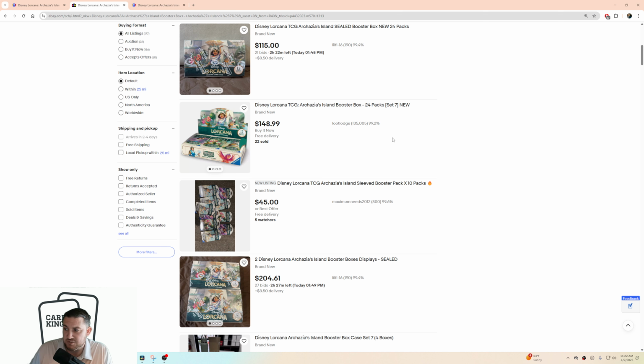So for these boxes, if you look at Rise of the Floodborn and the expected value is sitting about 111, 112, you divide that by 24 and get your price per pack, and then you can go out on the market and try and get as close to that number as possible.